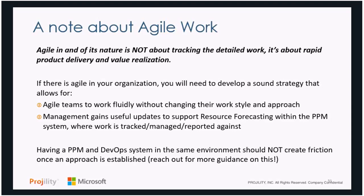So having a PPM system like Project Online and a DevOps system like Azure DevOps or Jira in the same environment, you shouldn't have friction between the two. As long as you sit down and rationalize what information you need in each place, it shouldn't be more work. And frankly, it should give you the level of detail that each group needs to do their detailed planning. So if you want more information on this, we can definitely point you to some resources specifically around managing Agile work in a waterfall or hybrid environment.